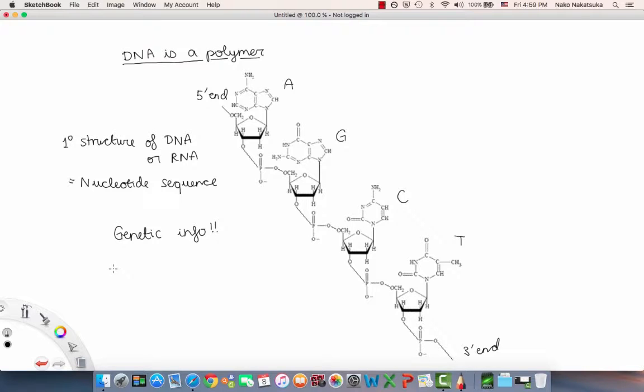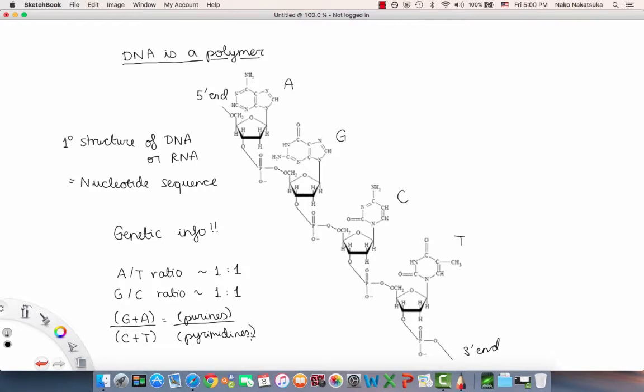And in the 1950s, Erwin Chargaff studied heterocyclic base ratios in DNA from various different organisms. In the DNA of all organisms, they found that the A/T ratio was approximately 1:1, and that the G and C ratios were also approximately 1:1, and also that the G plus A over C plus T ratio, which is basically the purines over the pyrimidines, also gave you a ratio of approximately 1:1. So this is called Chargaff's rules. This was in the 1950s.